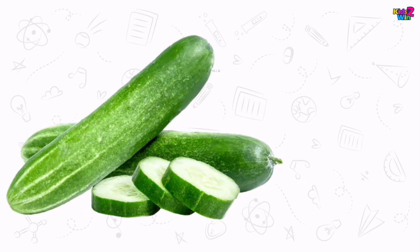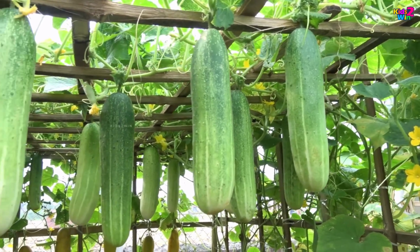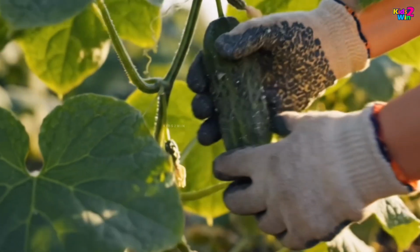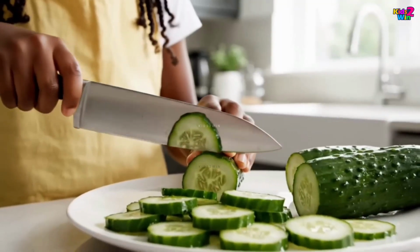Dear kids, this is cucumber. Cucumber is a long green vegetable. It is used in salads and sandwiches. It contains water, vitamin K and fiber, which help keep the body cool and healthy.